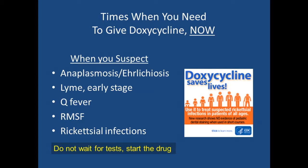Early stage Lyme disease. Remember, that's a clinical diagnosis too. Serology has no role in early localized Lyme disease. But again, it's a fooler and a common pitfall where that serology is ordered and it comes back negative. The individual's not treated on that basis, and then they go on to have some advanced complication of Lyme disease. Or the serology comes back falsely positive. There are a lot of pitfalls, as you know. Q fever is another example, starting doxycycline now.